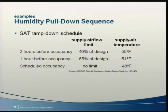You want all condensation to occur at the cooling coil while pulling down the building dew point, so reduce supply air temperature gradually. Here are 2 example pull-down sequences. One approach simply resets the supply air temperature lower and lower based on the time of day schedule. Rather than starting up the system and immediately delivering 48-degree air, the system starts up delivering 55-degree air, then steps down to 48 degrees gradually.